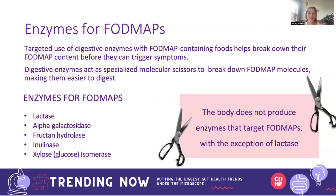I'll get into each of these enzymes in further detail soon, but just before that, it's helpful to know that the body produces some enzymes itself, though not all. So in the case of FODMAPs, with the exception of lactose, and lactase, which would target it, the body does not produce enzymes that break down FODMAPs.